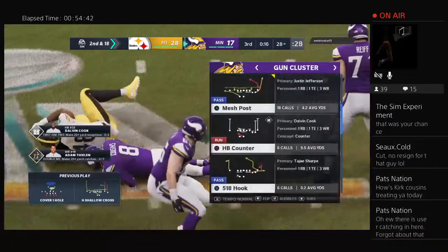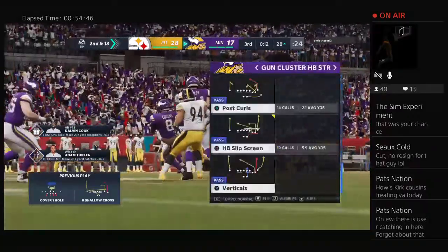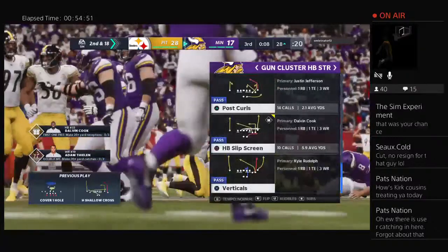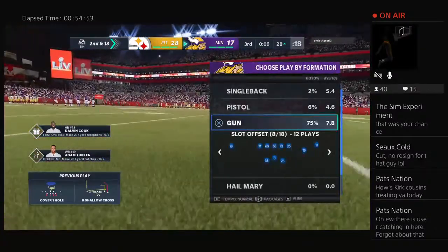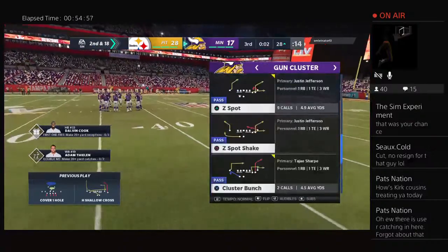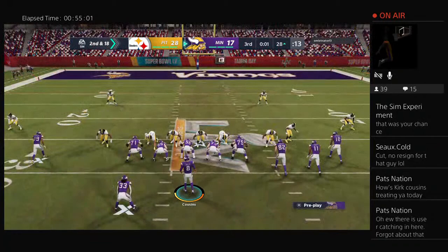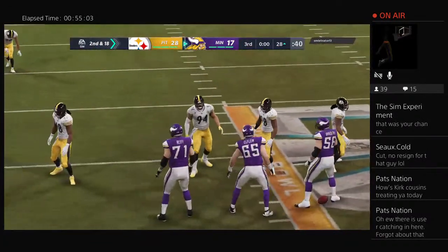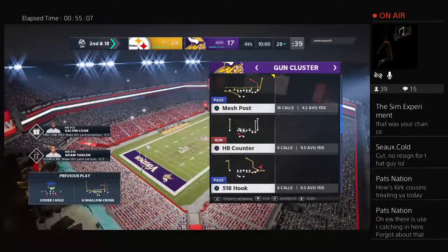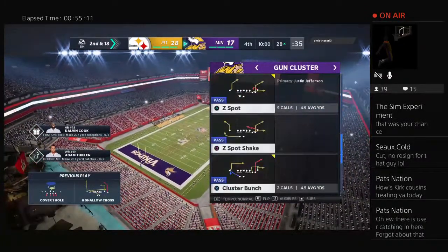That's a shame. 1 quarter remains here in the Super Bowl. You're watching the NFL on EA Sports.